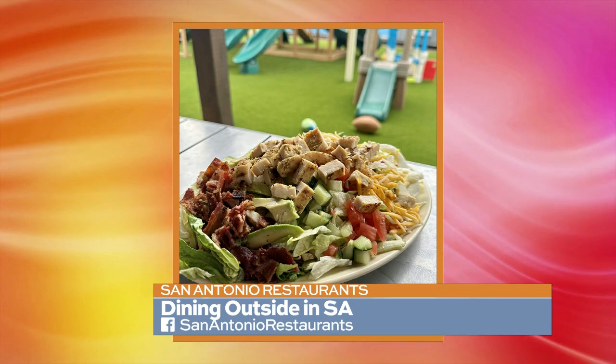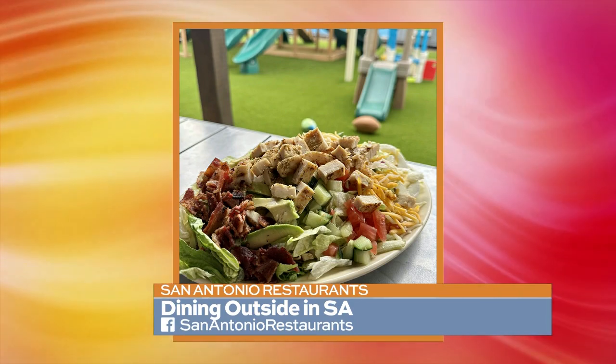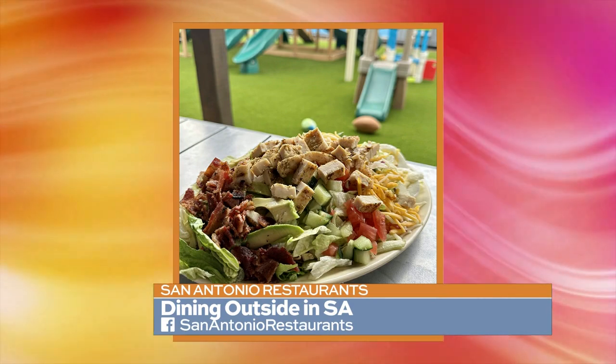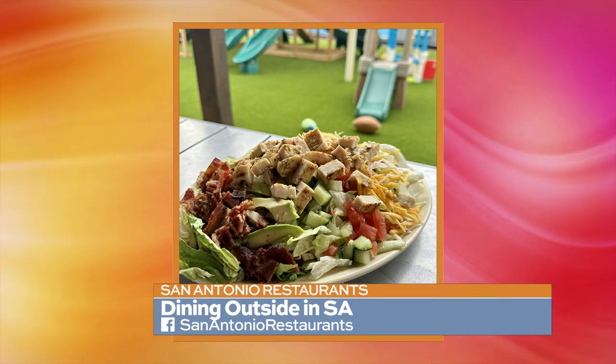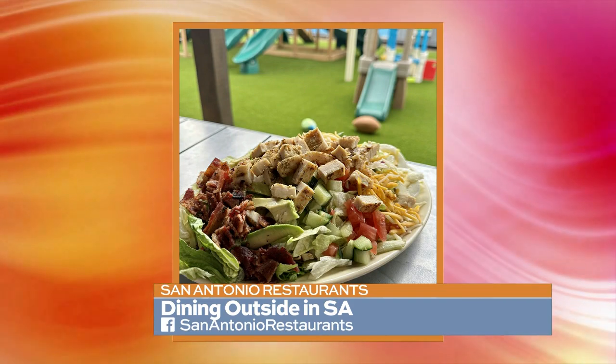Yeah, they have this humongous chef salad. It's got marinated chicken breast that's grilled. It's got bacon. It's got avocado, tomato, everything, cucumbers, you name it. Okay, sounds good. Yeah, delicious. That looks like a great spot. I've actually heard really good things about them.